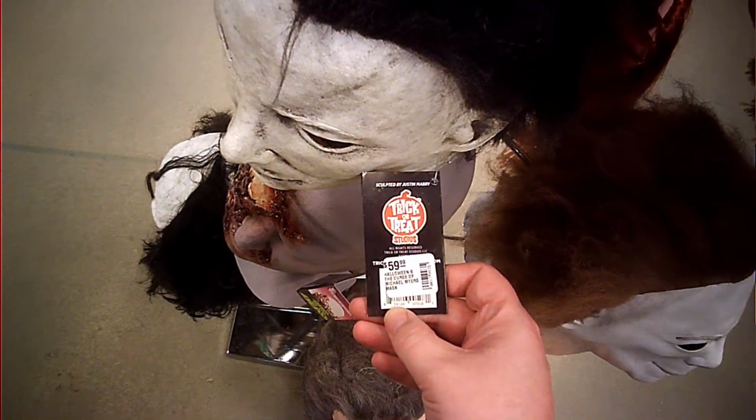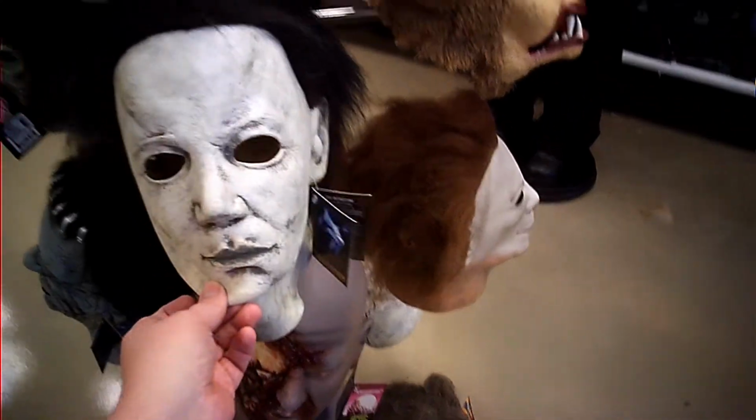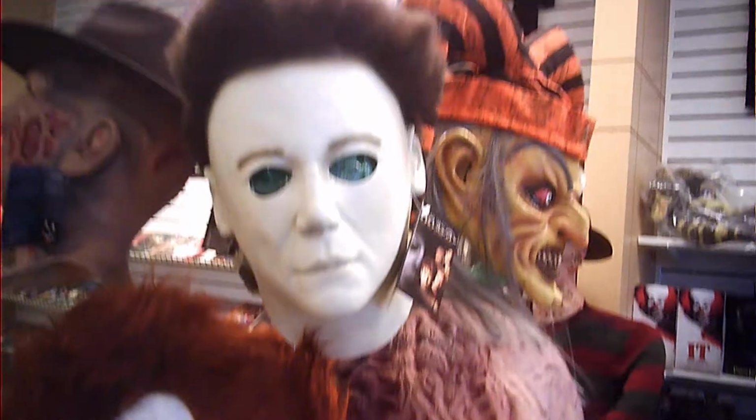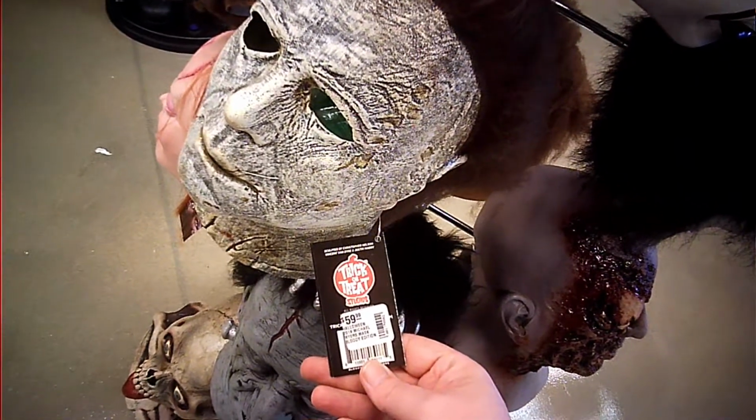Checking out the Trick or Treat Studios masks. All these masks here were from Trick or Treat Studios. They had a lot of cool ones. That was Halloween Part 6. And that one was H2O. And then this one was Halloween 2018. Pretty good prices on these, about what you pay for them online.